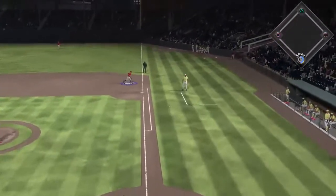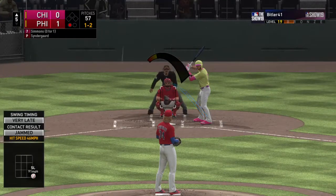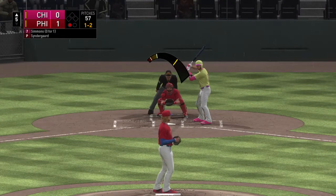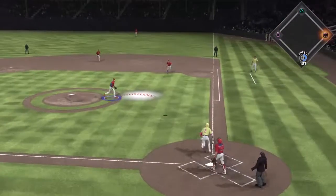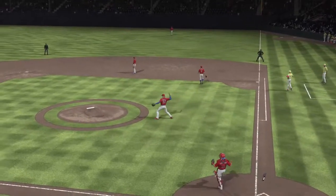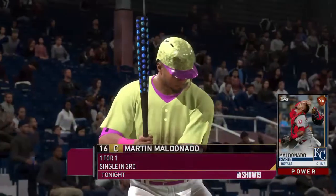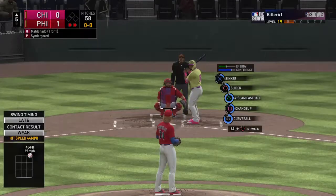Weak grounder down the first baseline. But this will get foul. It's a ball and 2 strikes. Pitch is popped up. Syndergaard is under it. 2 down. So bases are empty here with 2 gone.